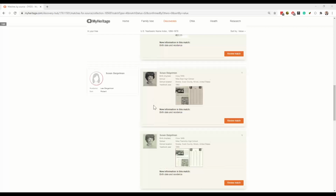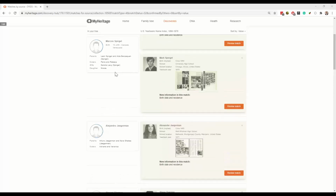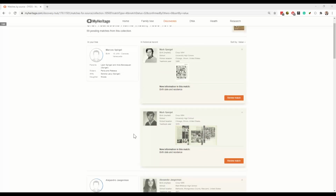Now, the bad news is that the information that you have in your family tree may not be totally useful in order to determine if this person is really a good match. Why am I saying that? Because normally what you have in your family tree is the parents of the person or the siblings or the spouse or the daughters, as you can see in this example. You may also have the birth and the death dates and place, and that is something that does not appear on a yearbook. So how do you know if this person is the right person?